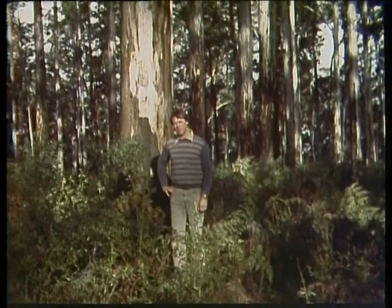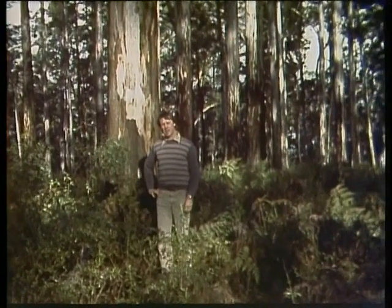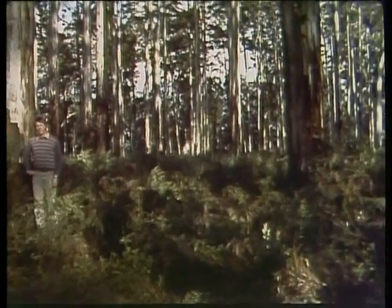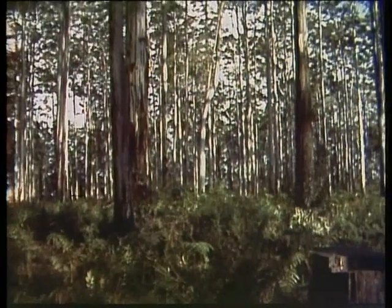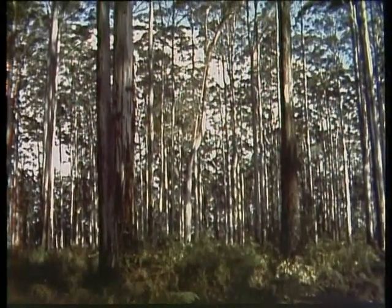It will be 100 years before the reforestation looks like this Kauri forest. It's hard to believe that this area here was once a small wheat farm. It was abandoned in about 1872. And in 1875, a bushfire swept through the area and the surrounding Kauri trees seeded. And this is the result 100 years later.